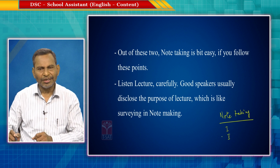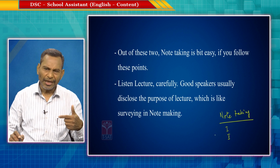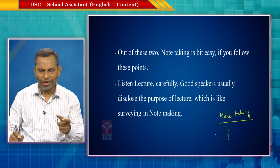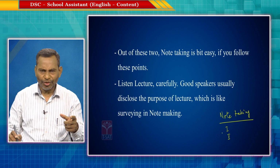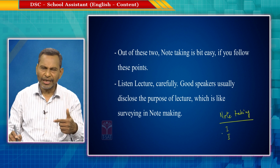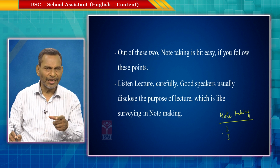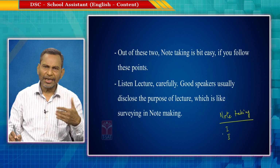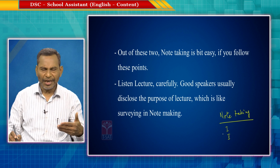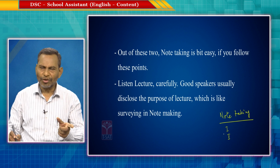This is how your job is made easy, because in most cases good speakers, before starting the actual lecture, give an intro. That intro itself is like surveying in the other part, note making. So your job is easy in the case of note taking. That's why I told you that it's a bit easy. It is easy if you follow the points, like you should have a focused listening with a definite purpose. You should listen carefully, and as the speakers repeatedly say, in the beginning they'll say it once, and at the end before they conclude they'll repeat the same thing. Therefore it becomes easy for you not to spend too long on surveying.